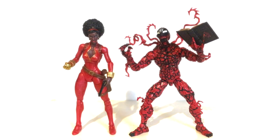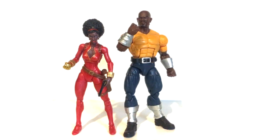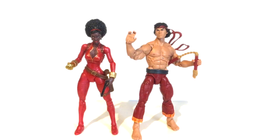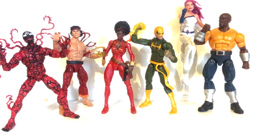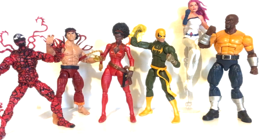And here's Misty Knight with the villain who brought her into Ravencroft and reunited her with her Heroes for Hire compadres. It is Absolute Carnage, sporting the Book of the Darkhold there, which I pilfered from the new Retro Doom. Here's Misty Knight alongside fellow Harlem crime fighter Luke Cage. And here she is alongside Jessica Jones, fellow street-level Hero for Hire Shang-Chi, her on-again, off-again boyfriend, Danny Rand. And here's everyone together because who doesn't love a good class photo?